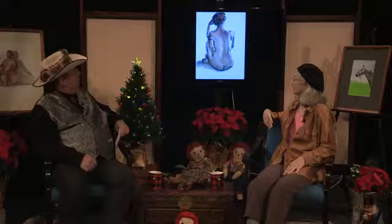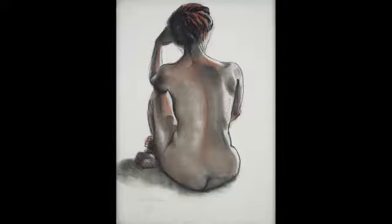I can't remember if there's any more. Okay, there's another piece that we have. That's another one of your figure studies? That was probably done at a figure drawing session at the Art Center. It's a sketch. I mean, it's a drawing, but it's a quick piece. I think a 25-minute piece.